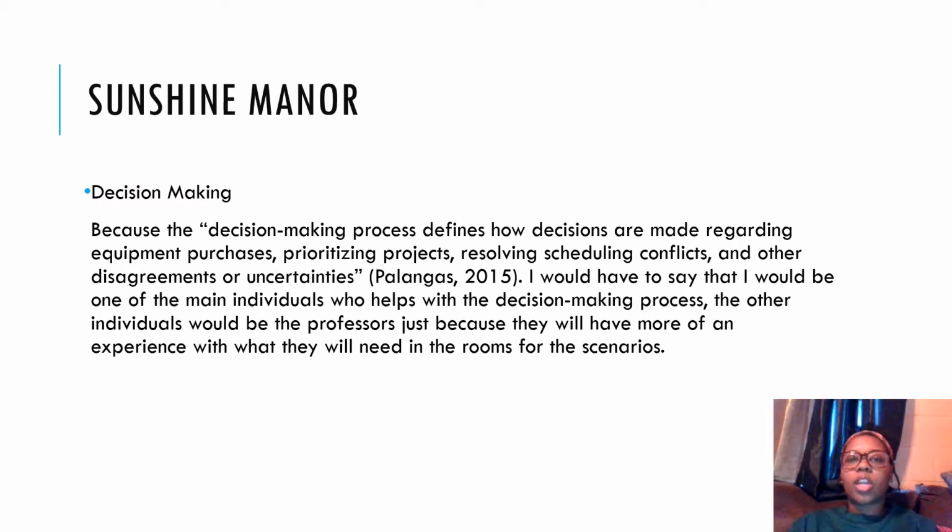In the Sunshine Manor Simulation Center, there will be tons of decisions that need to be made. Mainly the lab coordinator or the director will be making these executive decisions, but the SOS as well as the lab assistant will definitely have some say-so as to what they think is more important, but the actual decision-making process will be done by the lab coordinator and the director.